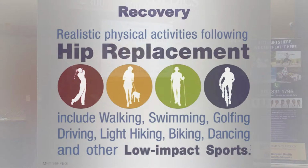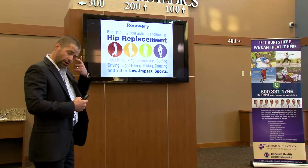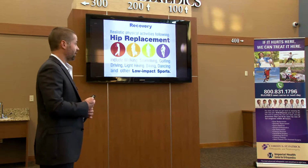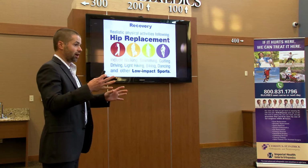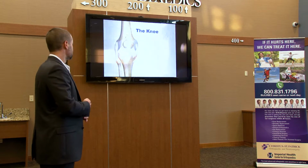Tremendous number of benefits. After a hip replacement, you can have very realistic expectations that you can return to a lot of different activities, including walking, swimming, golfing, driving, hiking, biking, dancing. Even doubles tennis is allowed and recommended by the American Academy of Orthopedic Surgeons. So you can be very active. I don't think people would recommend that you take up marathon running necessarily, but beyond that, you can do virtually anything you want on a day-to-day basis.